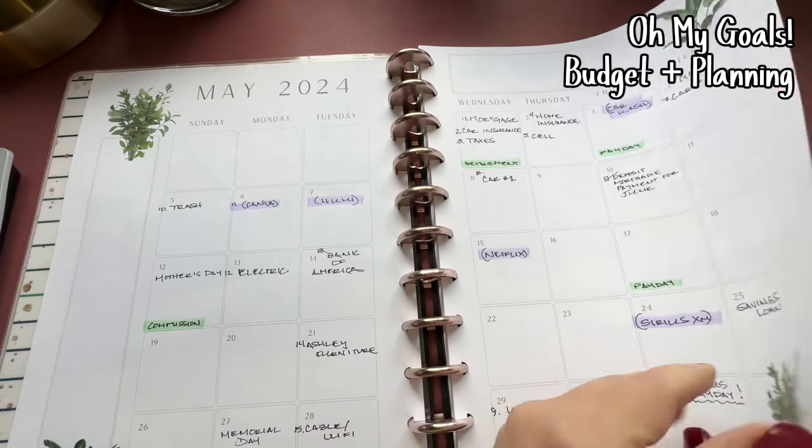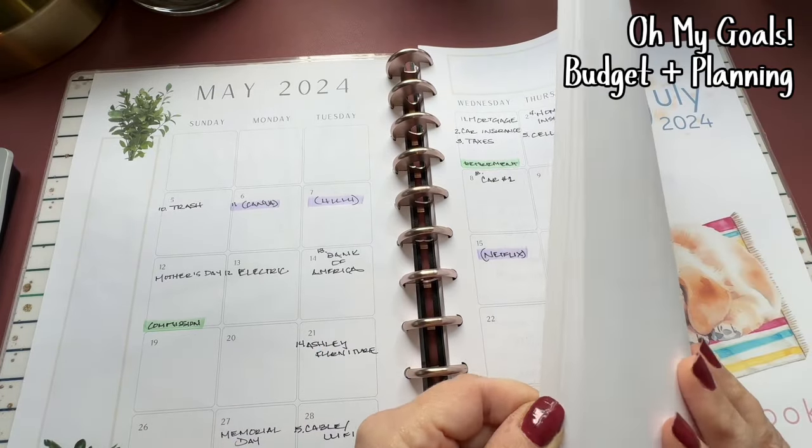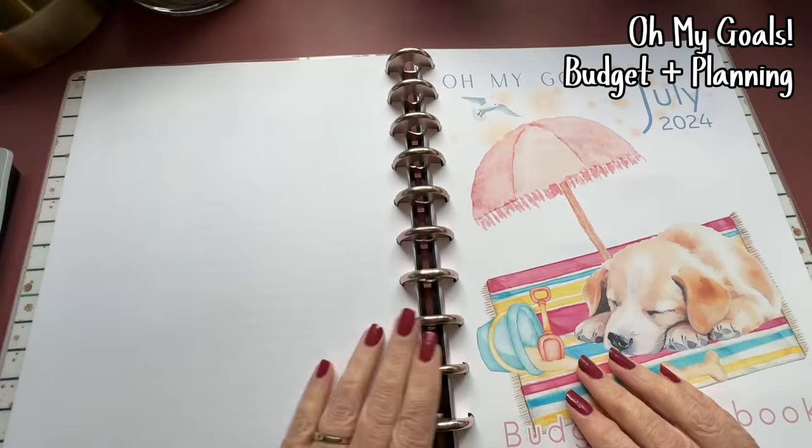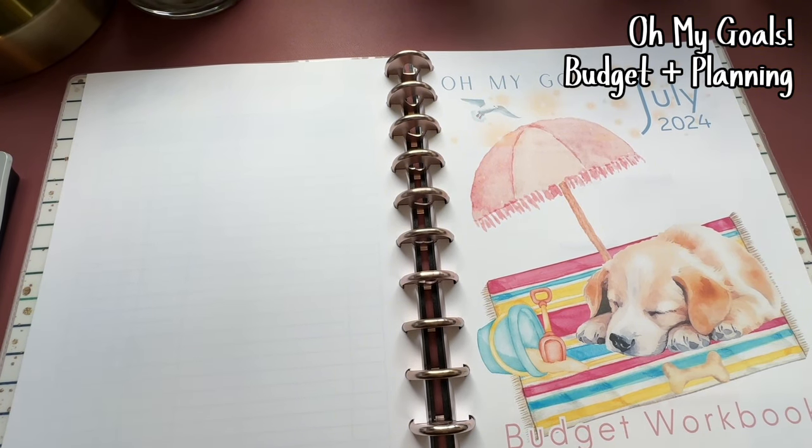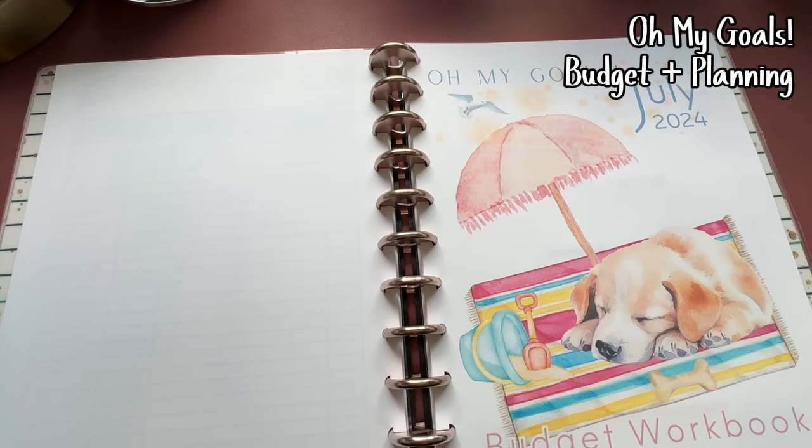So I'm opening my budget planner. Twice a year, there's an extra Friday during the month, and that means I get an extra pay. Since we pay our bills a month ahead, that really does feel like a bonus. So it's nice. This is my July budget kit.